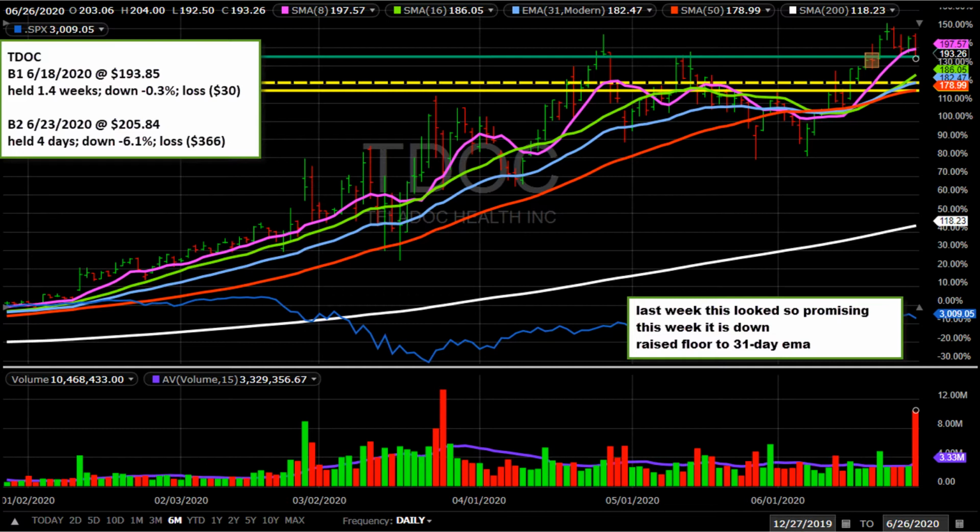I did raise my floor on this to the 31-day exponential moving average, and I have 2 buys. My B1 I've held for a week and a half, and I'm down 0.3%, and my B2 I've held just for 4 days, and I'm down 6%.